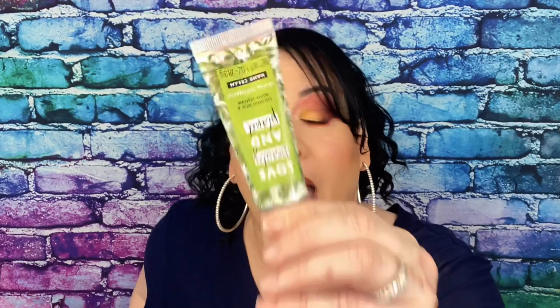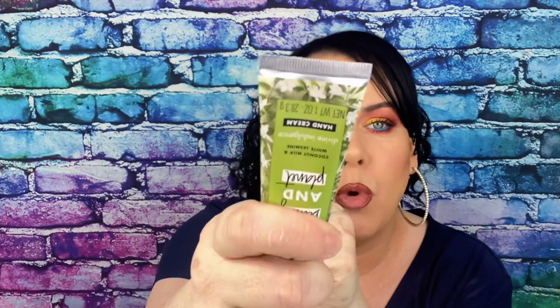And last but not least is a hand cream. This is the Love Beauty and Planet Coconut Milk and White Jasmine. And this is really good because, you know, guys, we're always washing our hands, with a lot more hand sanitizers. My hands are awful dry, so this will be good. But I'll give him this whole box since I got it for him.